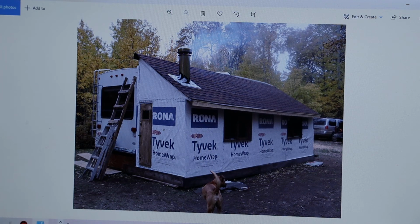Because I got to wait till the spring till I get some funds, and then my plan is to get some moss green hardy board and just tack it on, lap all the way to the top, finish it off really nice, and then I'll sand down that cedar door and finish it off like I did to the windows in the front there. And then if you can see the fifth wheel where the ladders are leaning, you see some OSB along the bottom. That's finished off with the home wrap as well, all the way around.